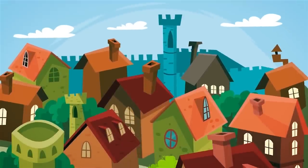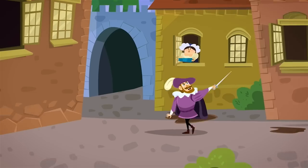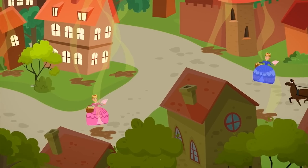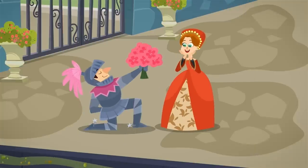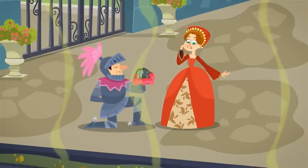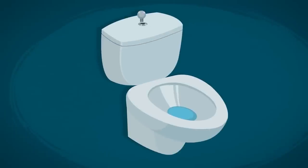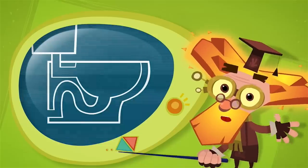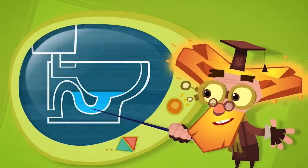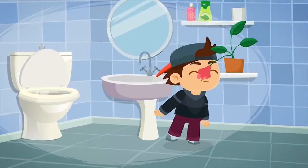Before the first sewage systems were invented, people would just dump their waste right out their windows onto the streets. Oh, the smell in the cities was just awful. Even the first sewage systems didn't put a stop to this terrible smell. This smelly problem wasn't solved until the invention of the modern toilet. At the bottom of the toilet is a bent pipe called the siphon that's filled with water that keeps the smell from getting back into the house.